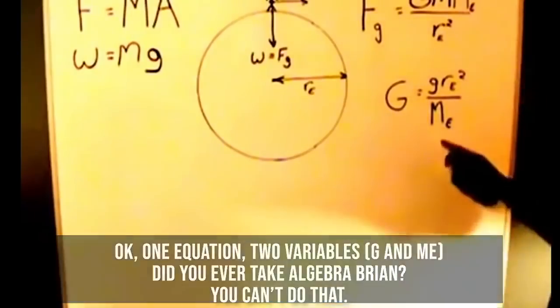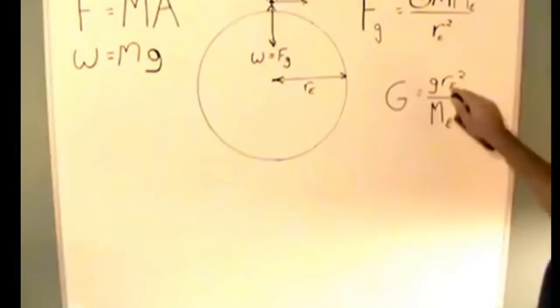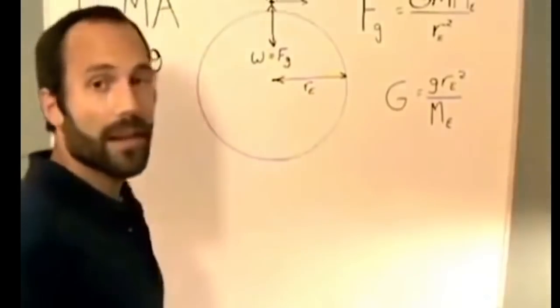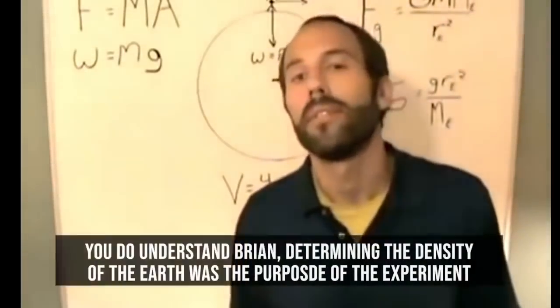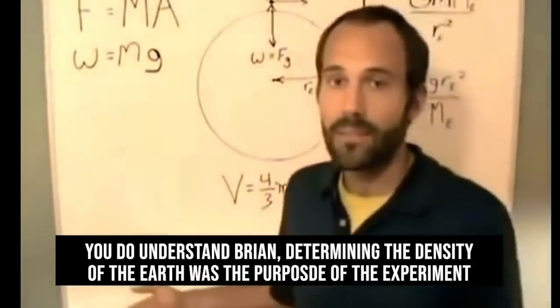Of course, he doesn't have the mass of Earth, right? Well, he does have the radius of Earth. And at that time, they definitely knew how to calculate the volume of a sphere. They know that if they could figure out the average density of Earth, they could multiply that by this volume and get mass.